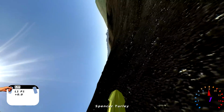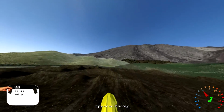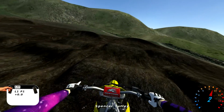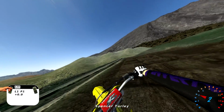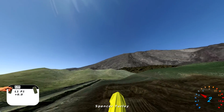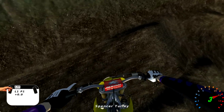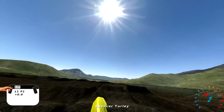So basically what we got here is a pretty insane double whoop section right out of the gate, and then we've got a fairly difficult style of rhythm section here and there. It's kind of like one of those tracks where the rhythm sections are either like an 11 difficulty or like a 5 difficulty. You don't really have what I would call a standard pro line.